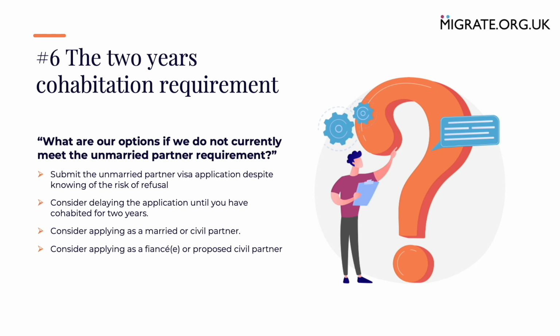And this option is more of an option for applicants who do not currently have any UK long-term visas, as unlike married and civil partner visa applications, fiancé and proposed civil partner visas can only be applied from outside the UK. And so that's it for this video.